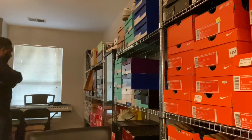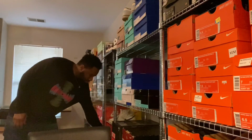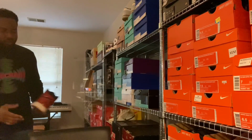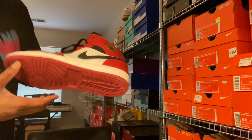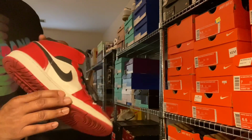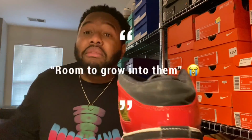Let's see. We're gonna go back into the box one more time. These bad boys right here. Jordan 1, mid, patent leather. I wear size 11, 11 and a half. These are 12 and a half because every 9th grade kid, their parents buy shoes extra big so that they'll quote unquote fit in them.